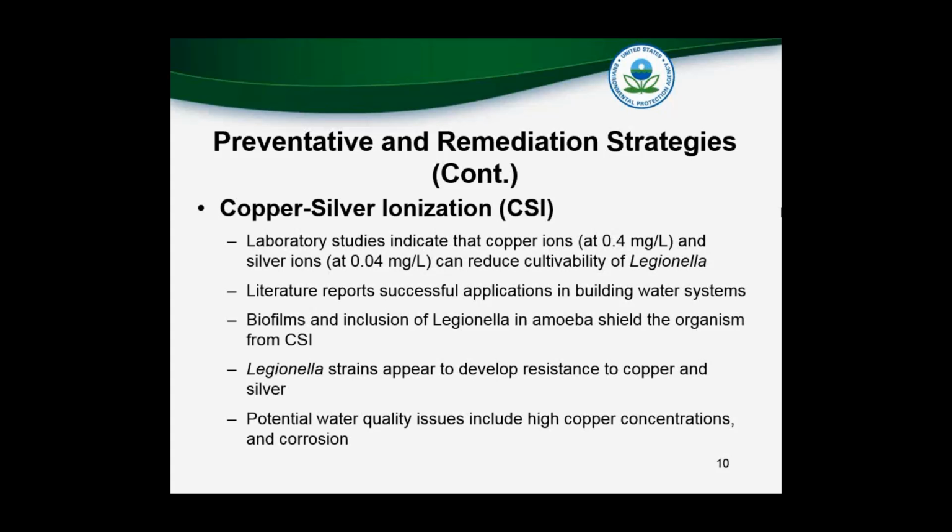With regard to potential water quality impacts related to copper-silver, some of these include corrosion, and high copper concentrations could also result in odor and taste issues.